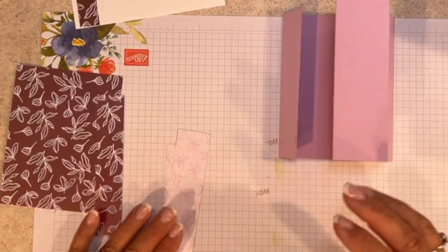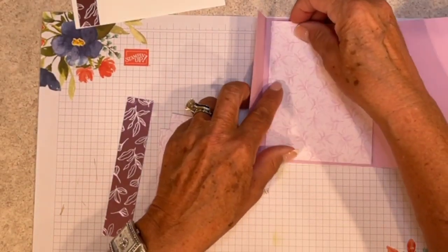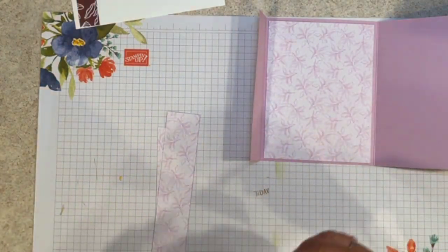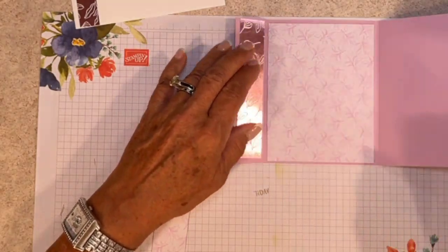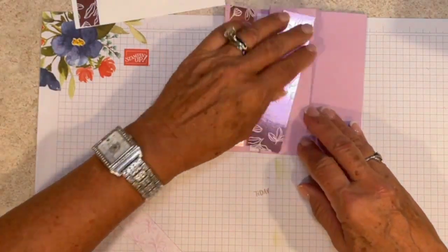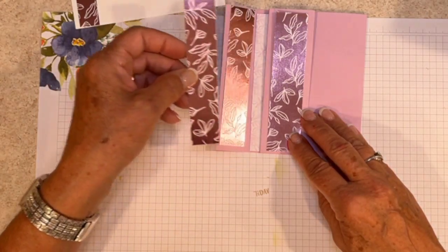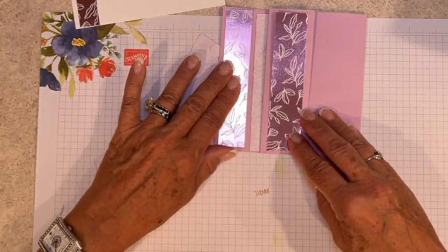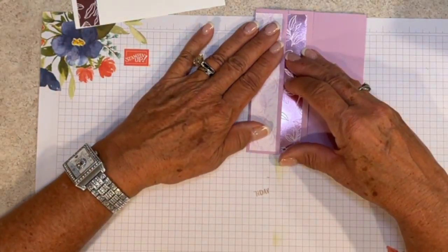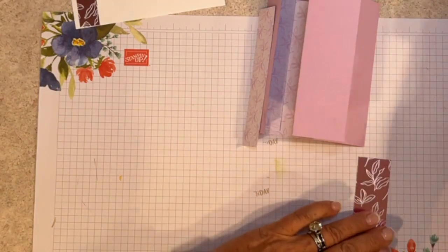Okay, so what I want to do now, and I have to think about this a little bit. I'm going to put this piece going this way. I'm going to put the shiny foil here, which means I want the shiny foil here. Let's see. Yeah. So then this will go back, and I want this piece on here because I want them to alternate like that. Okay. I don't know why, you guys, I keep cutting this piece off.